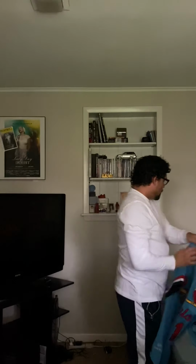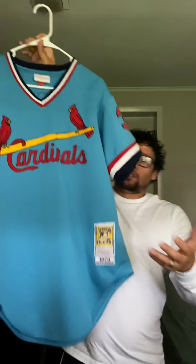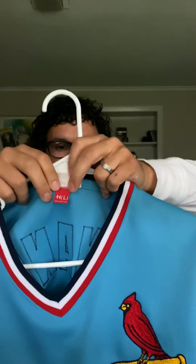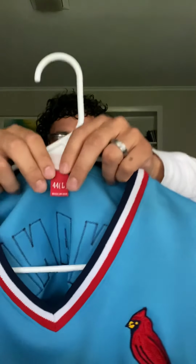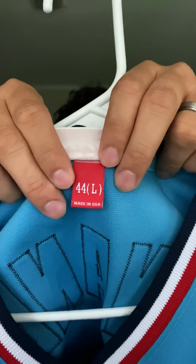Now, even though Mitchell and Ness had moved all their production over to China, during their time where they were making stuff in China, I don't know why, but they still made some jerseys every once in a while. They haven't done it in a long while. But as you can see on that tag, it says made in USA.